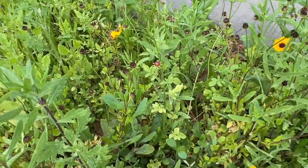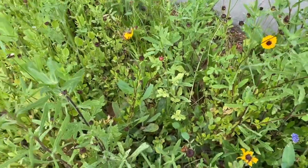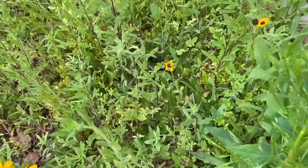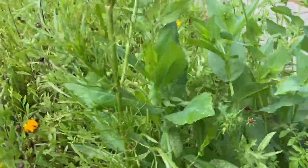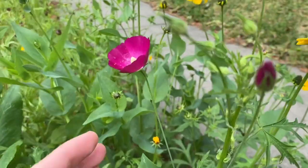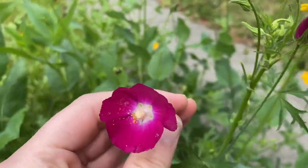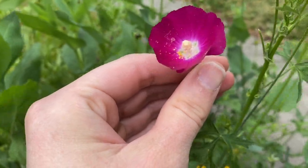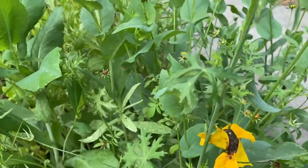So, before when this was grass, the only insects you'd really find growing here would be like pill bugs, like wood lice. And now, oh man, there's so many insects. Here's some pretty wine cups we can look at up close. These are my daughter's favorite. Look how pretty. Look at all that pollen in there that somebody knocked off. Beautiful.